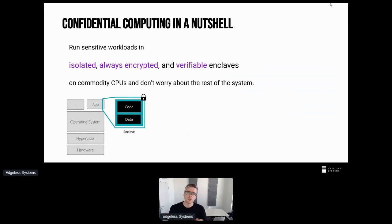The first one is isolation. Enclaves are strongly isolated from the rest of the system, even stronger than virtual machines. In the case of Intel SGX, which is the most prominent implementation of enclaves, no other system component other than the CPU can look inside an enclave. So no operating system, no hypervisor, no other apps, no other hardware component. The CPU really takes care of isolating the enclave from all of that. And so you don't need to worry about any attackers in your stack, like rootkits in your operating system, or malicious administrators, or even physical attackers, for example, intruders into your data center.